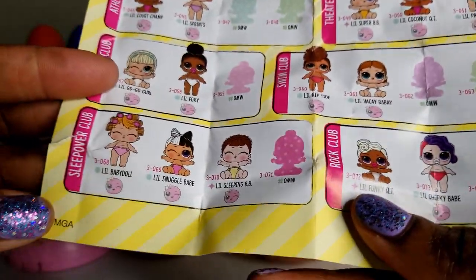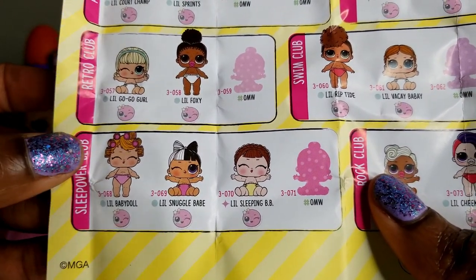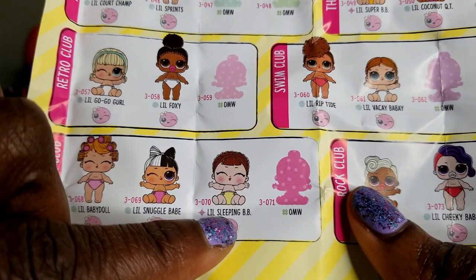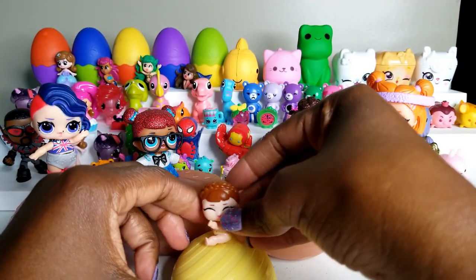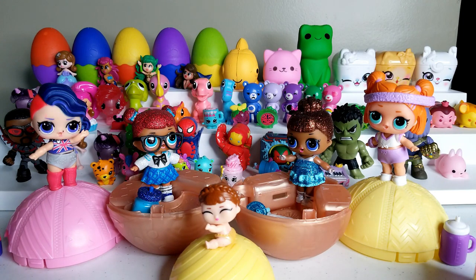Okay, so catnap, and that means she is in the sleepover club. That's what the clue meant. And we have little sleeping BB. That's who we have. So we have little sleeping BB, and so we'll put her right there. And let's move on to the unboxing of the next one.